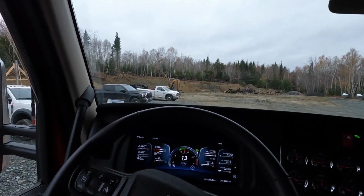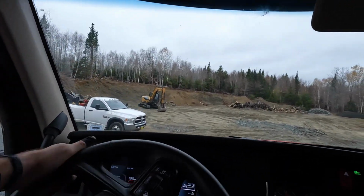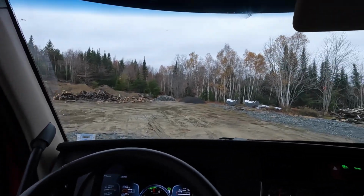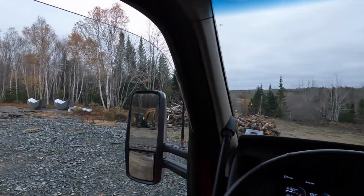Alright, so here to dump a load. Literally everything is different about this truck. And this is the 4th load I'll be dumping with it. And let's see how I am on the switches.